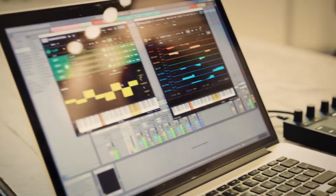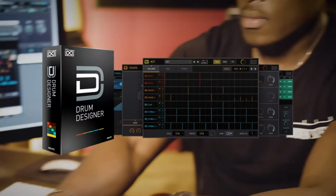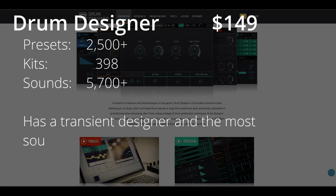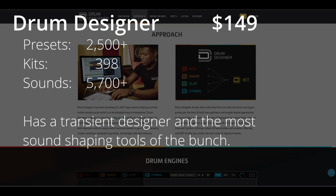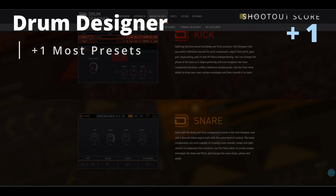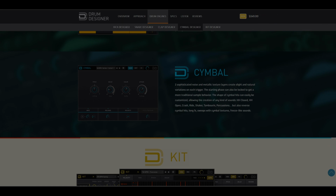The oldest VST in the list is Drum Designer by UVI, which came out way back in 2018. It retails for $149 and boasts some pretty impressive content for that price, with nearly 400 kits, a massive 5,700 samples, and over 2,500 presets. Unfortunately, Drum Designer does not have any additional add-on packs that you can purchase.